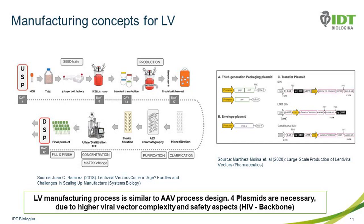Regarding the safety aspect of lentiviral vector background, HIV, the highest priority is to avoid the recombination of wild-type viruses in any case. Therefore, several generations of lentiviral vector plasmid systems have been developed. Currently, we have the 3rd generation of lentiviral vector plasmid systems, including, among others, self-inactivating elements and regulatory elements on different plasmids to avoid spontaneous recombination of the host viruses.